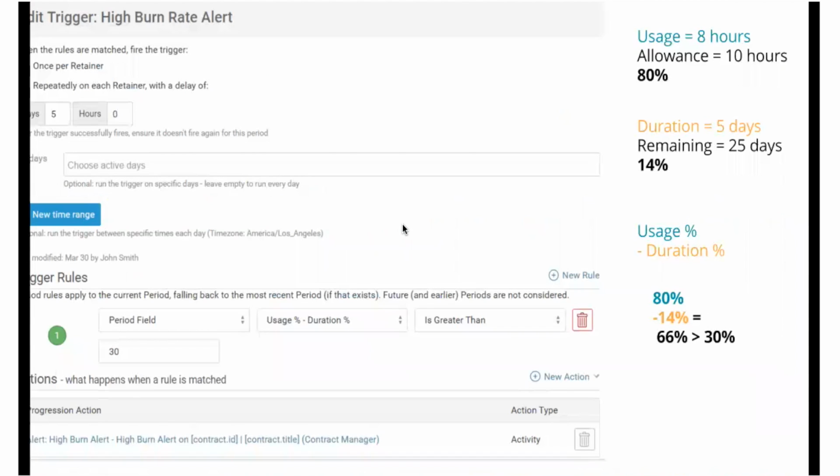So the way that we set this up is using a period field, and it's essentially a burn rate calculation. So it's the usage percent. In this case, we've used 8 out of 10 hours, or 80%. And it subtracts the duration percent. In this case, it's 5 days out of a 30-day month, so 14%. And we're looking at the differential of that. In this case, the differential is 66%, which is greater than 30%. And that's why this trigger is sending off.